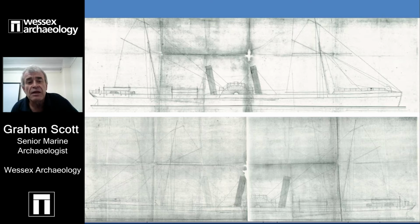It was clearly designed for speed so that it could outdistance blockading Union naval ships, which were often quite slow, before they had time to bring their guns to bear and sink it. That shape says it all, long and thin, with a sharp bow designed to cut through the water at speed. There's the bow, there's the stern.